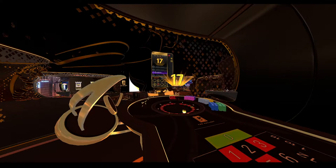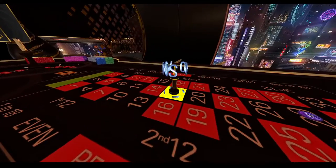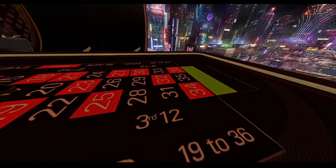17. Black. 17. No, all right. So we are on spin four. Still not getting our number. I got to say, 17 is a pretty good number. So if you guys aren't sure which one you want to pick, 17 does have my approval. Again, feel completely free to copy my two numbers, 29 and 35. They've done me very well in the past.